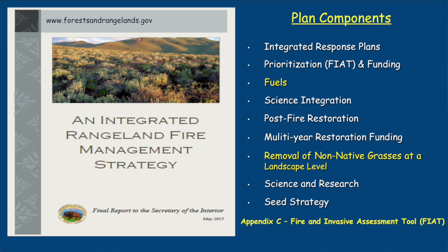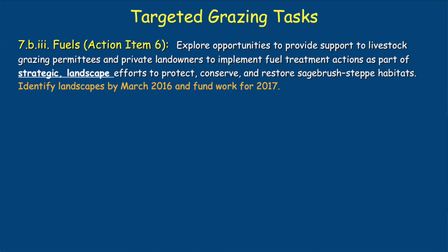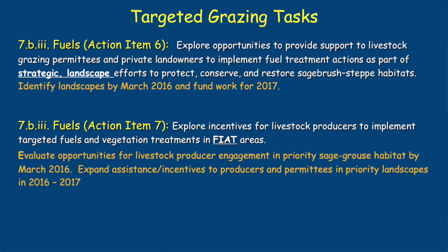Most of this, the deadlines are for the landscapes, March of 2016. I think the FIAT areas are the direction we're going to go, again, in or near, and then fund work in 2017. So things are going to start happening on the ground in terms of targeted grazing to reduce fuels in the near future. The next one is exploring incentives.